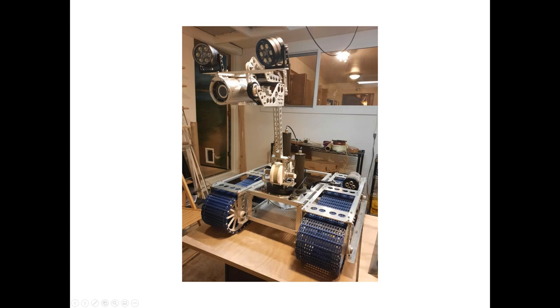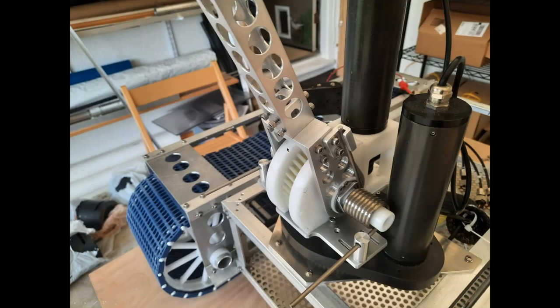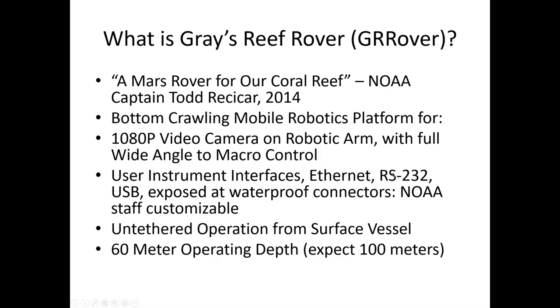This is again what it was basically finally looking like as of May of this year. We're still doing some work on it, but we anticipate it's going to be ready to go back to Grays Reef for some more testing over the summer or this autumn, whenever they call upon us to do that. It's a basic picture of just the arm itself, and we'll get to that later. Sorry.